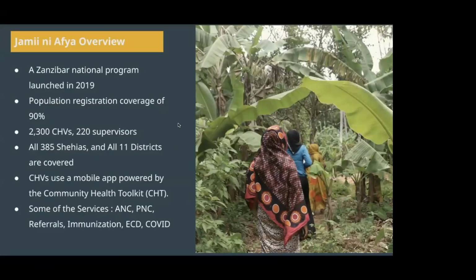A quick overview of Jamii ni Afya. This is the national program here in Zanzibar. It was launched in 2019, and the program has already covered around 90% of the population. We have about 2,300 CHVs who are supported by their supervisors, who are about 220. These are health facility workers, government employees who work with the program. We have presence in all 385 shehias here in Zanzibar, and all 11 districts are also covered.